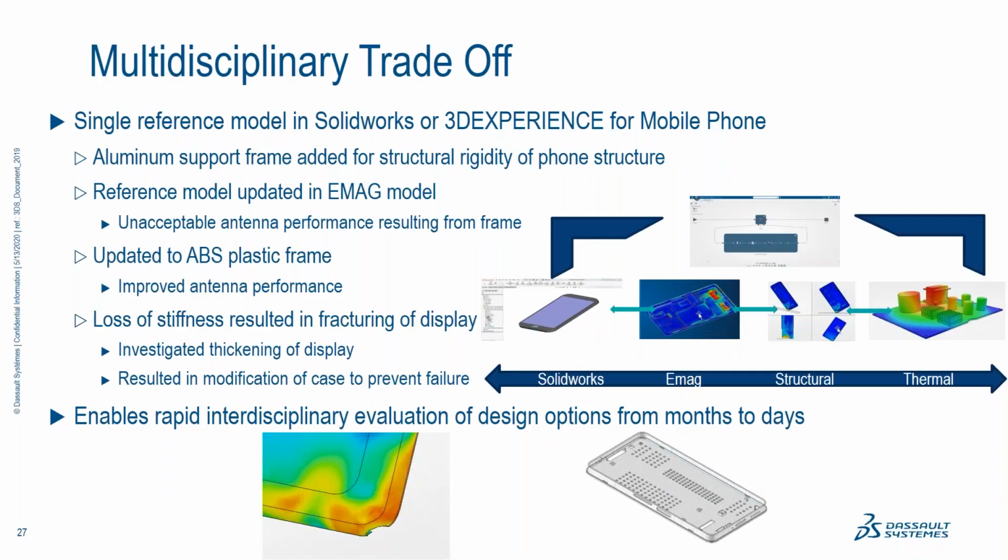To put it all together, imagine having a single CAD representation of the design you have available to multiple teams for rapid trade-off studies over multiple design concepts, and more importantly, multiple physics disciplines from EMAG to structures to thermal. This example basically covers a similar use case where you have a cell phone where you have an aluminum support frame that's added for structural rigidity. And then the reference model is updated in the EMAG model that the EMAG engineer is working on, where he or she finds unacceptable antenna performance resulting from the frame. Then a decision was taken to update that frame to a plastic frame, resulting in improved antenna performance.